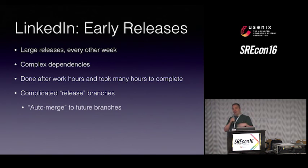And what they had was an auto-merging function. So if you checked into the one for this week, you obviously want that code in every future release as well. But what happens if you want to check something in, say, a month from now? Well, you check in that branch. Yes, merge conflicts all over the place.